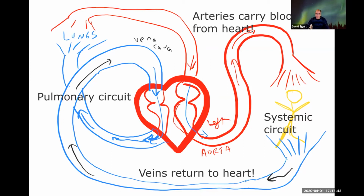So this gets more complicated. We're going to look at it in lecture in more detail. But for our class right now, you are sending blood out to the body. It's coming back. So every heartbeat, and remember the heart beats. It's not like just a pump that keeps going. It goes boom, boom, boom, boom. That's going to be important. When the heart is squeezing and pushing blood out, that's called systole. Systole is the heart contracting.